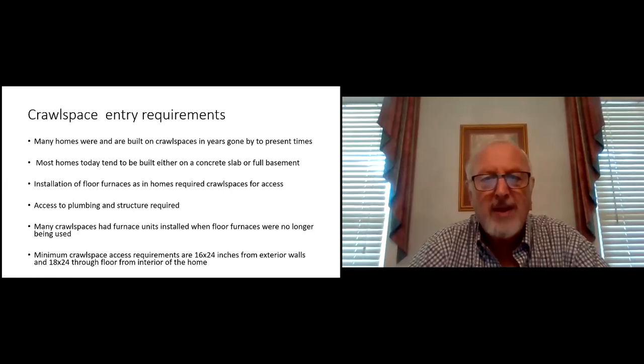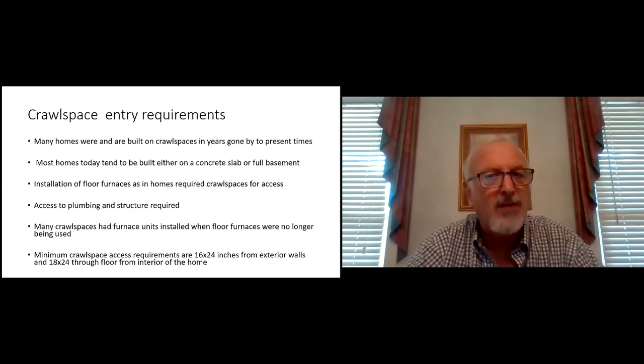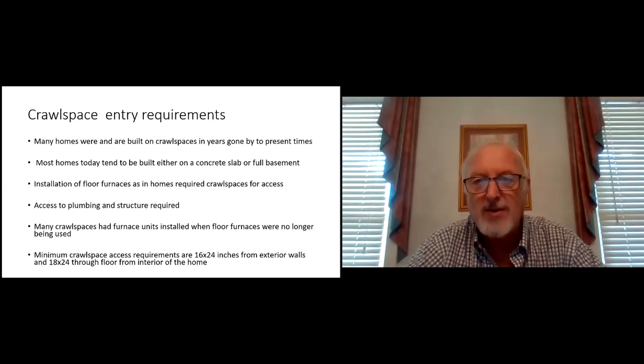So here we go with the outside. Bear in mind, somebody like me, 6'2", 235 pounds, a 16 by 24 access point is kind of small, but we're going to wiggle our way in there to the best of our ability and go on in and inspect for the items that we need to see.